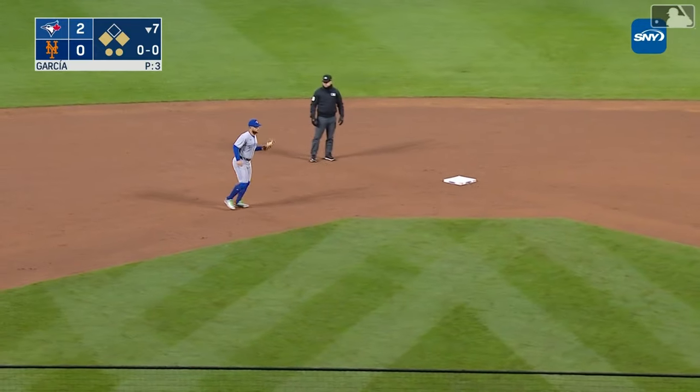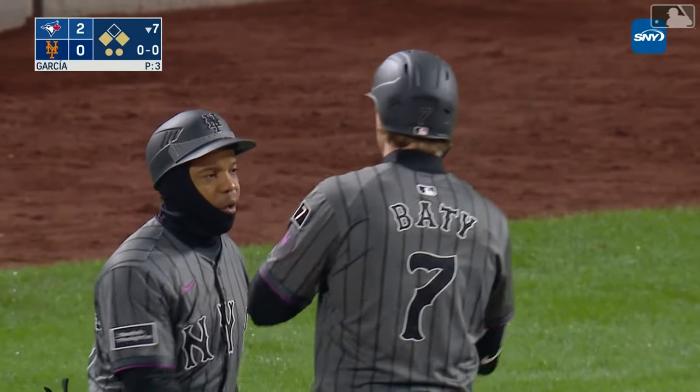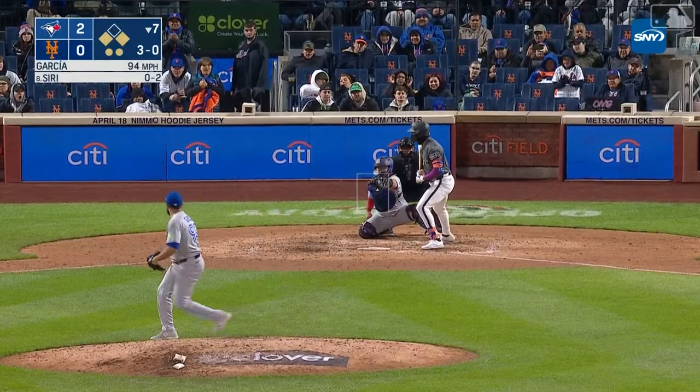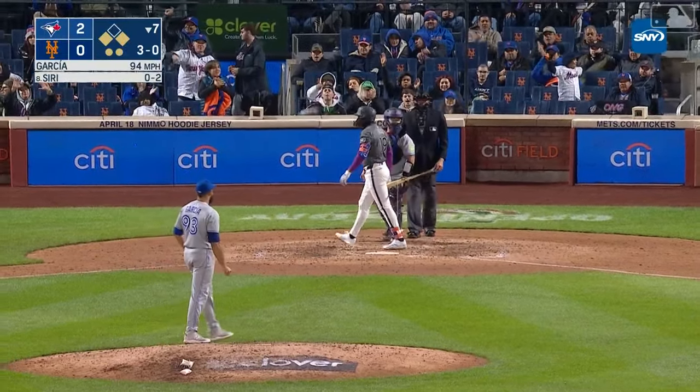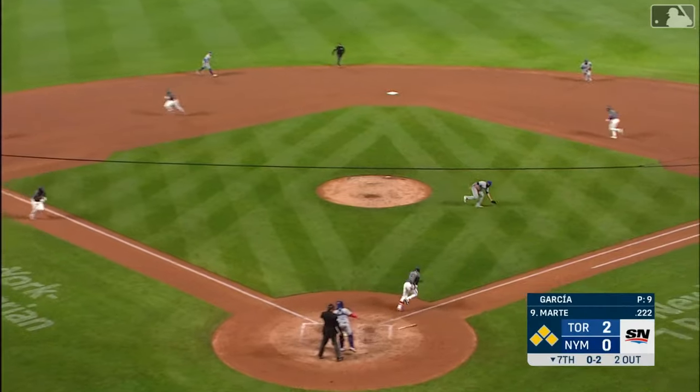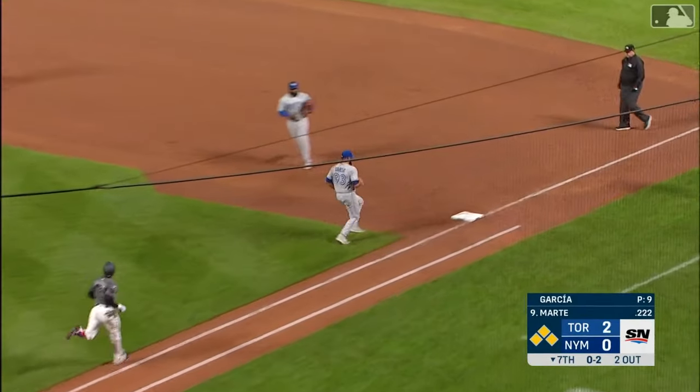Vientos and Beatty consecutive base hits, and now the Mets have the tying runs on base, and Jose Siri coming up. And he takes it high, ball 4, and that loads them up. And now Senger is being called back to the dugout, and it's going to be starting Marte to bat for Senger. Weekly hit. Garcia's got it, and he'll take it himself. So the Mets leave them loaded in the 7th. They're now 0 for 8 with runners in scoring position.